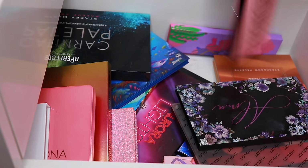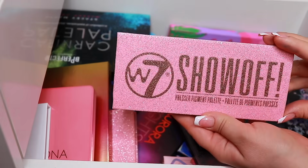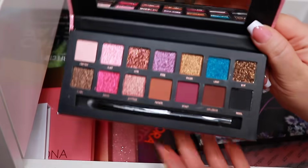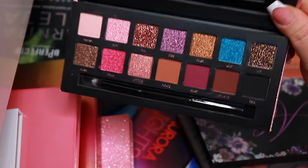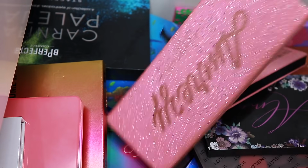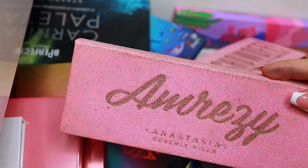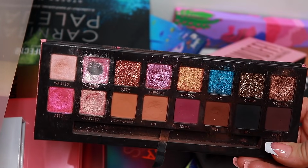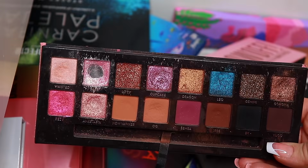So here you can see a palette that I haven't used yet. This is the W7 Show Off palette. It looks like this. This is a dupe for the Amrisi palette. And if you have been here for a while, you know that the Amrisi palette is probably my favorite palette in my entire collection. This is what it looks like, and you can see which shade I tend to reach for the most.